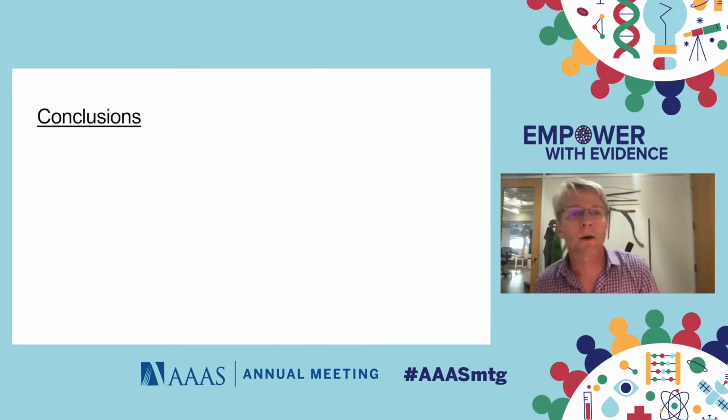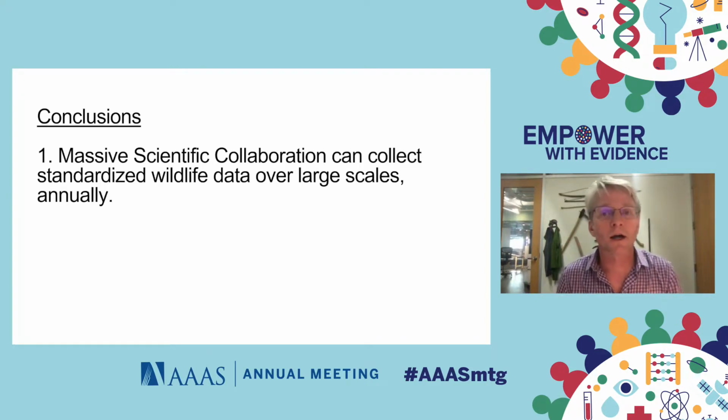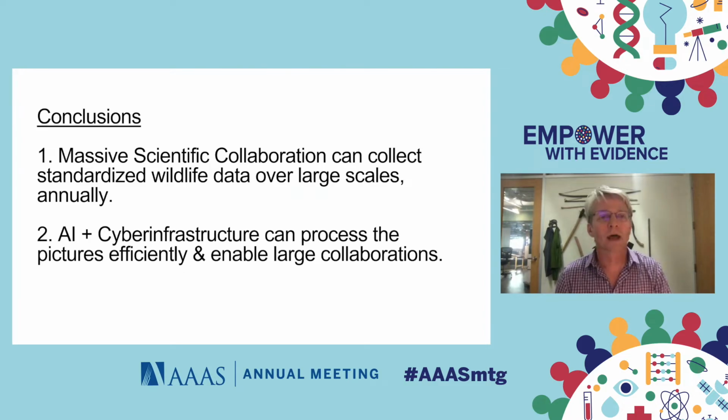So just to wrap up, in conclusion, I hope you'll see that we've got this massive scientific collaboration with over 100 different PIs who can collect standardized wildlife data over large scales on an annual basis. That's really exciting to me from a conservation point of view. And then AI plus cyber infrastructure can process these pictures efficiently and basically enable these large collaborations. If we didn't have this, there's no way we could pull this off. There's no way we could manage all the data coming in from all these places.